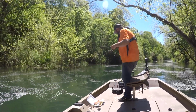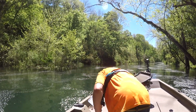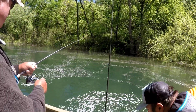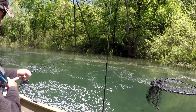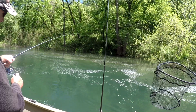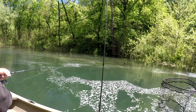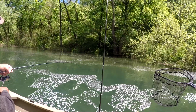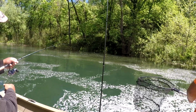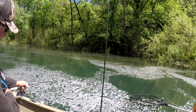Got another one? Oh, that looks like a big one. I'll put the action on you right here. She just stepped down in front of that tackle box. Oh yeah. Alright, maybe I should have just tied on that sculpin jig. That is what they're liking. Seen him follow it. I didn't think he was going to take it. Come back. That's a good fish there.